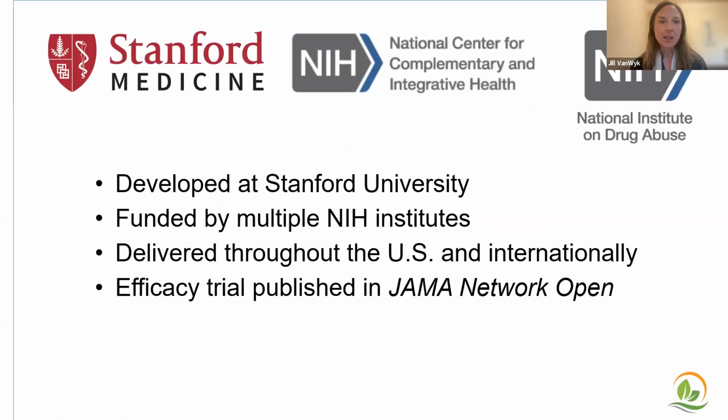So the course is entitled Empowered Relief. It was developed at Stanford University, funded by multiple NIH institutes, delivered throughout the US and internationally. An efficacy trial was published in JAMA Open Network.